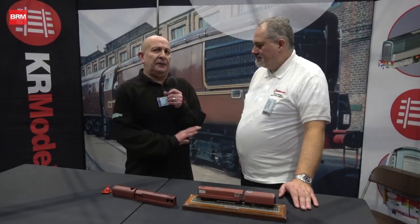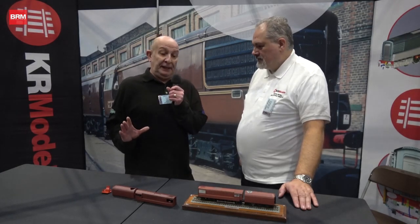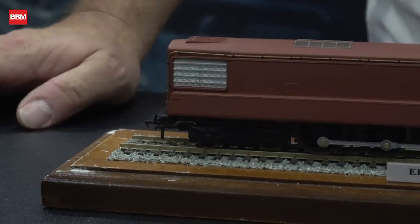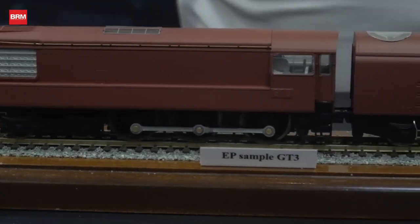12 months ago, Keith Revell appeared with KR Model Standards at Warley with the GT3. And it's 12 months on, and a lot's happened in that time, hasn't it, Keith? Absolutely, it has. We've had a very sharp learning curve, and the market didn't really favour us at the time, which we didn't know anything about. But we came in with a storm, and we seem to have weathered the storm, and we've turned up now 12 months later with a fully working version of the GT3 and EP sample.